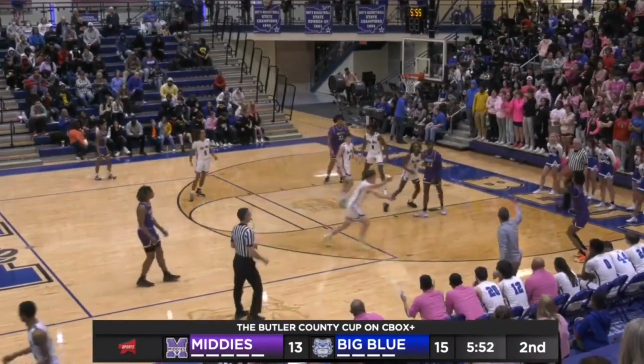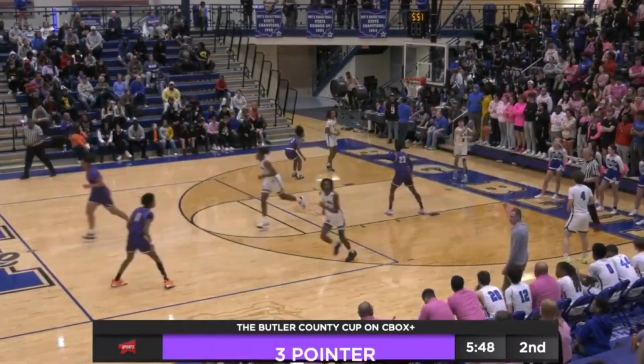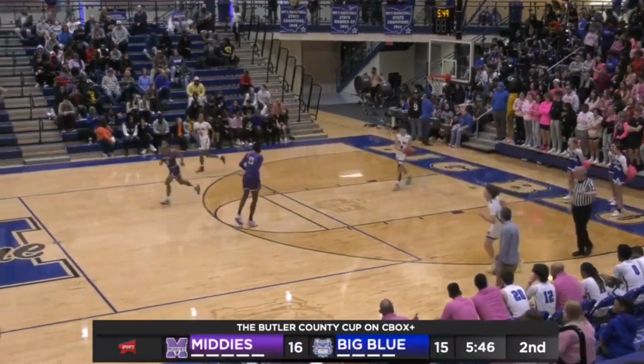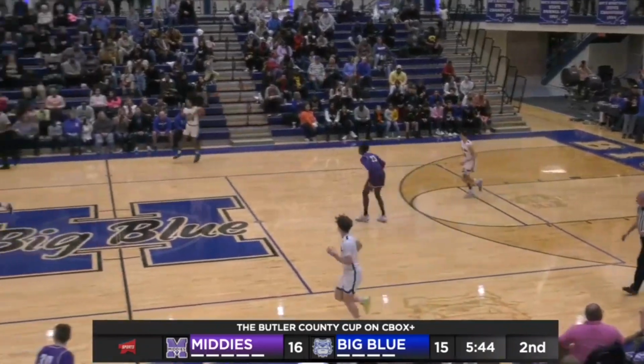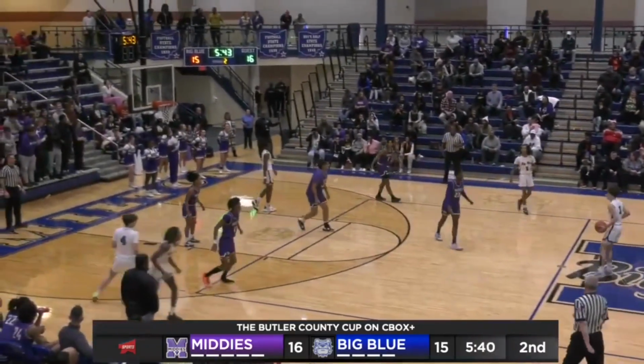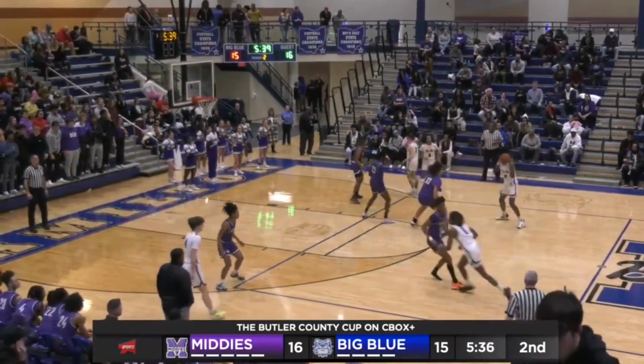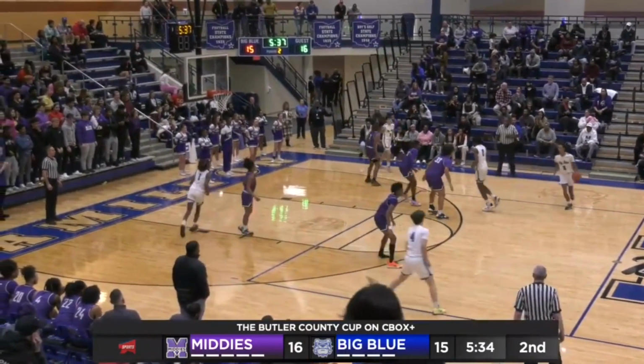They screen the zone. Higgins got 3 from the corner. Chandler Shields again. Riggins got screened on that zone underneath. Great play by the Middies. Another lead change, our 5th of the night. Too early to say that we've got another game like the ones that we've seen recently.